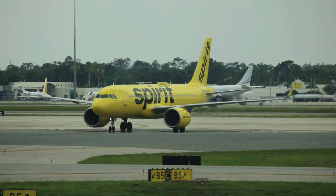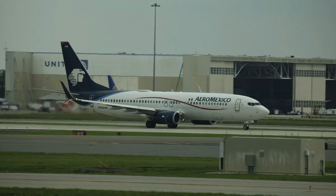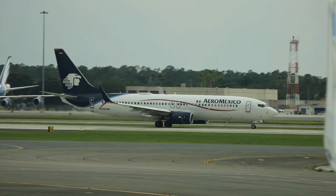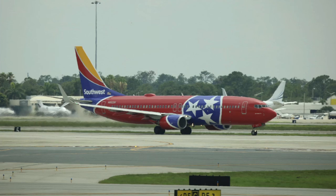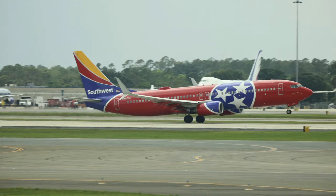And there's that Spirit Airbus A320 in filled-in titles again, and another Aeroméxico. Aeroméxico has a pretty large presence here, so glad to see this one now blasting off, the one that we saw earlier. A Copa 737, terrible shot, but hey, it works. Tennessee 1 came over our way, so that was awesome. So got another shot there, and the sun kind of blasted on it, so that was interesting.